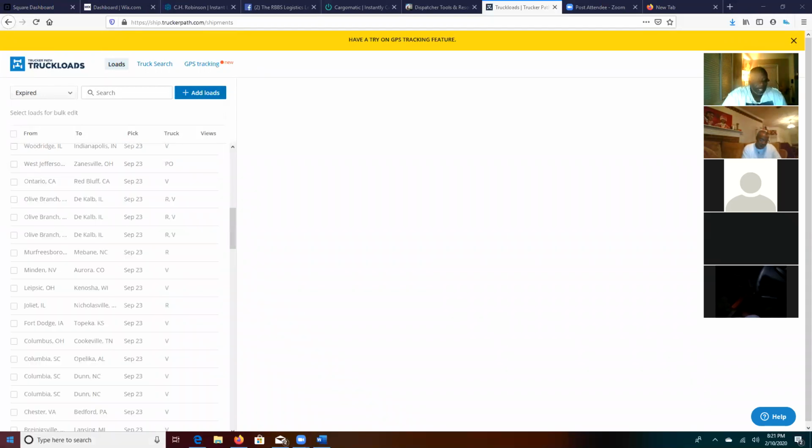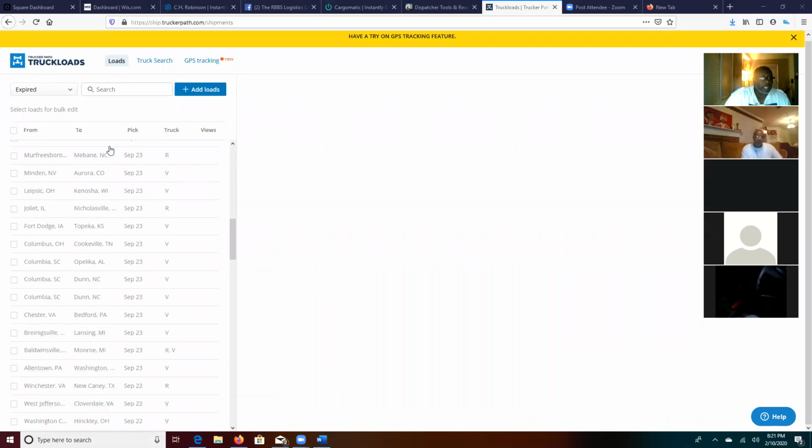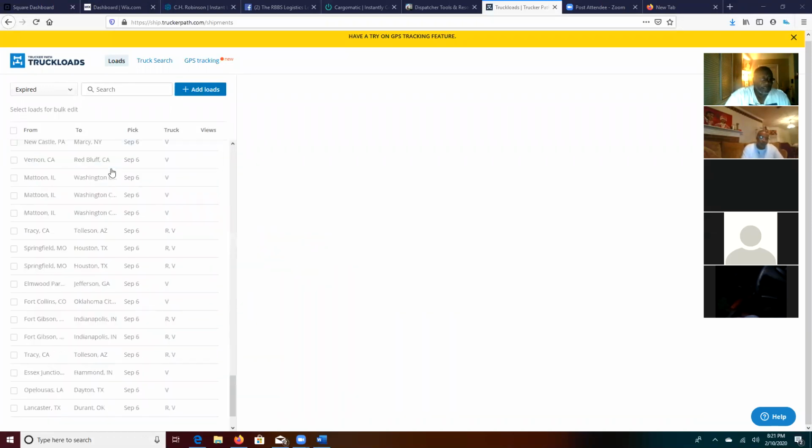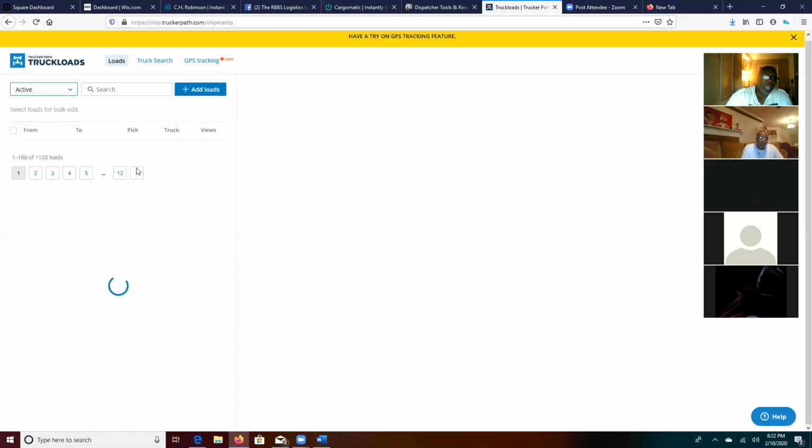Excuse me. It used to have the number of loads that we posted here. I think it was about 1,100 loads we used to post. 1,120 loads is what we used to post for Truckers Path just about every single day. But we no longer do that. All these loads are expired, so don't go in here to expired loads and try to run some of those loads because they're not going to be available. There are no active loads that we posted. We're no longer brokers and we don't post loads anymore.